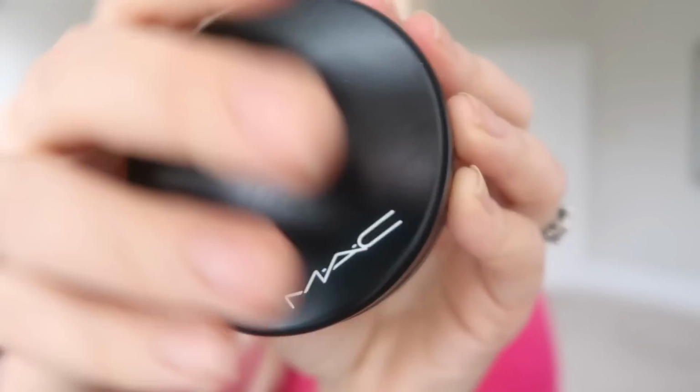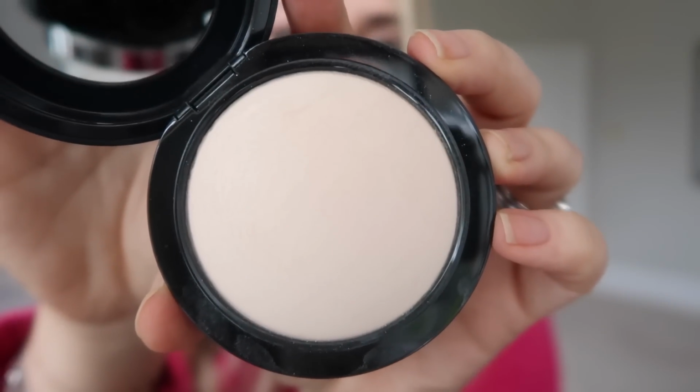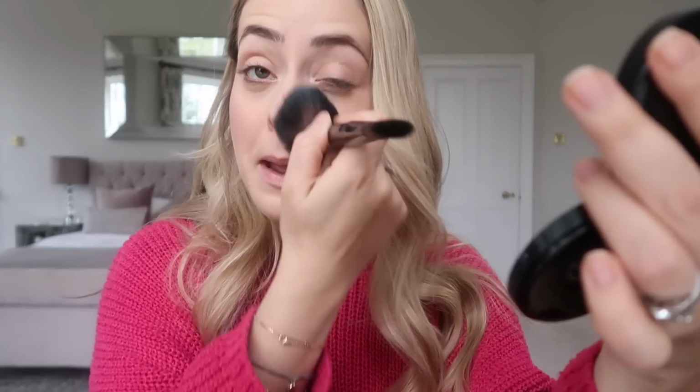In shade light. I think I used to wear shade light medium, but it turns out they don't make that anymore. They make light plus or something like that. Anyway, I went for light, and as far as I can remember, everybody was obsessed with this powder. It's a nice powder. It's just a powder. I don't know what all the hype was about that.